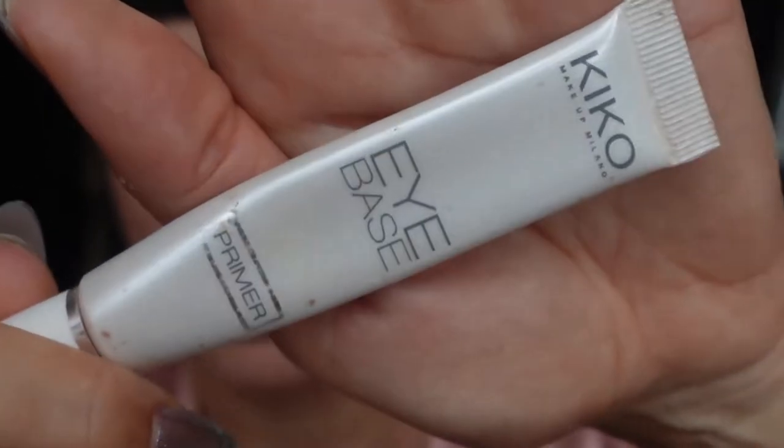You don't need a very expensive one. I don't think this has a number. No, it's just a normal base primer for your eyelids. And I'm gonna apply a little bit on my finger like that, and I'm gonna tap that onto the lid.